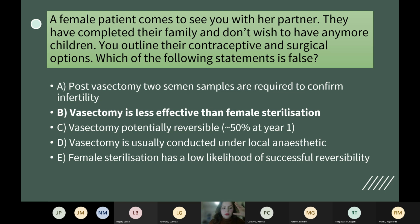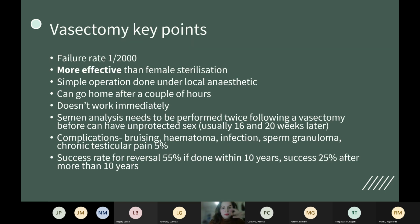Post vasectomy, it's not immediate infertility, so you need to counsel them on that. But generally they can go home after a couple of hours. A few men might get post vasectomy pain, that kind of thing.